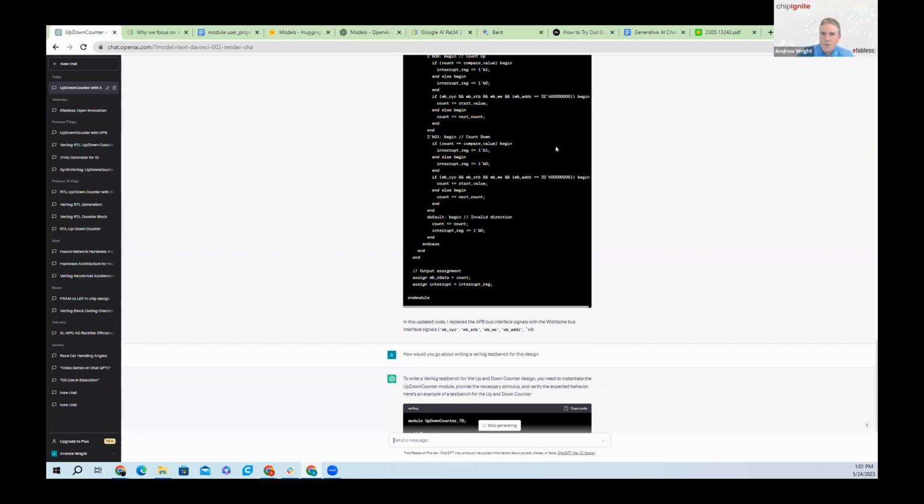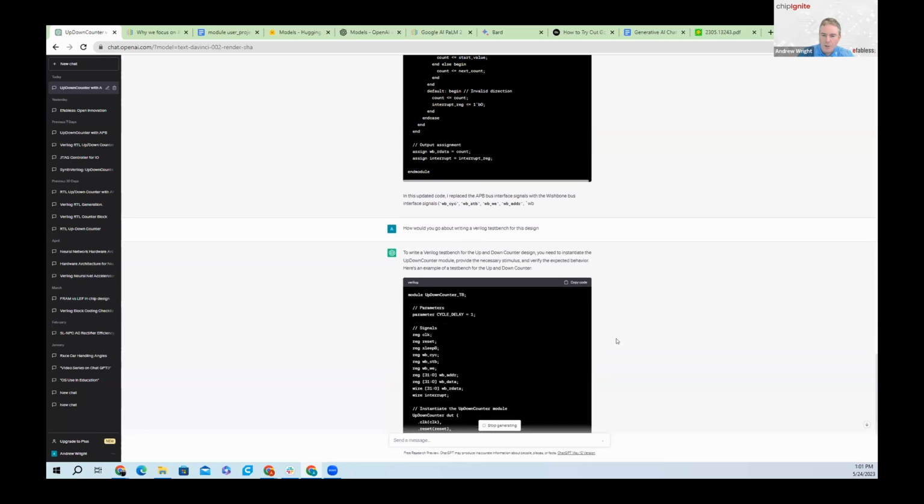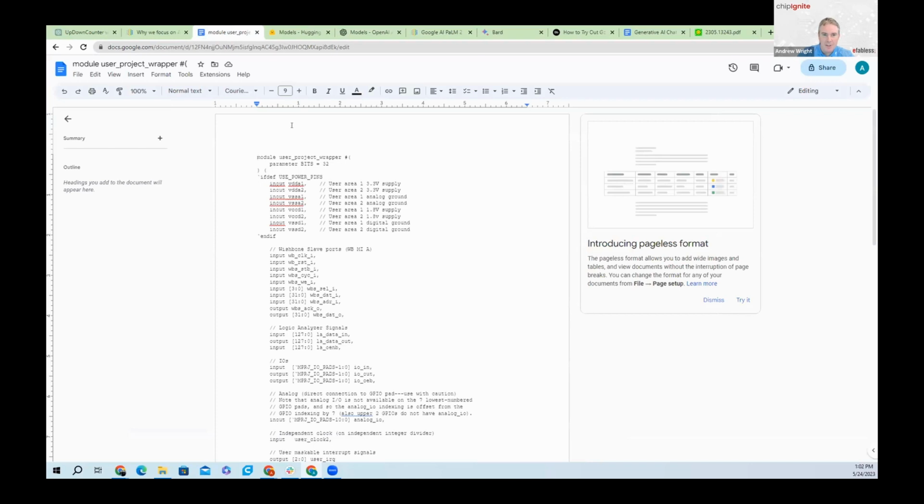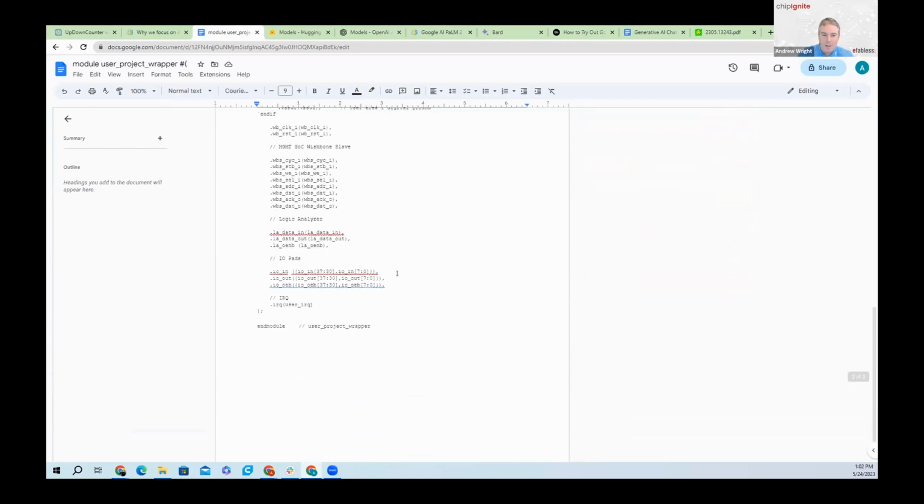To answer Hugo's question, when you get a set of HDL code that has the Wishbone bus interface and the appropriate other interfaces, there is a very, very useful thing called a Caravel user project wrapper. And I happen to just have the RTL for the Caravel user project wrapper open in a Google Doc. And what I have done to try to integrate my block into the Caravel user project wrapper, which is available in GitHub as part of the Caravel project.